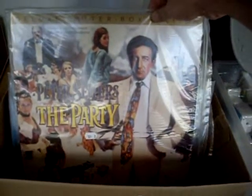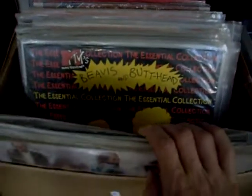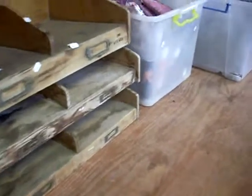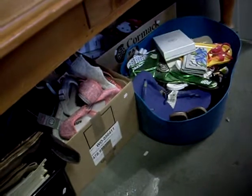Peter Sellers, The Party. Fantastic movie. What else? Addams Family. Some good stuff. Beavis and Butthead. Big lot of pictures and prints. Concrete sort of garden stuff. More gaming gear. Fishing gear. Big lot of DVDs. Little paper sort of trays, they're quite nice, just need a bit of a clean up. Heaps of brand new pairs of sandals and thongs and stuff like that.